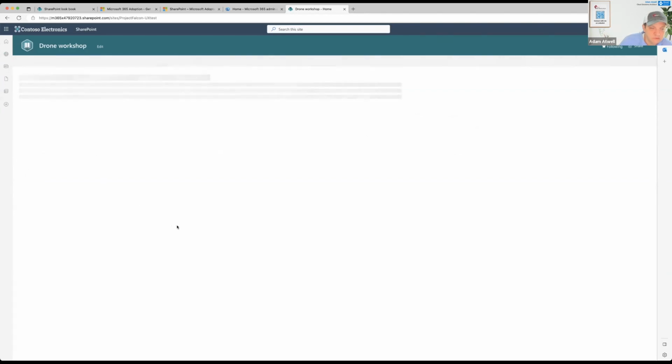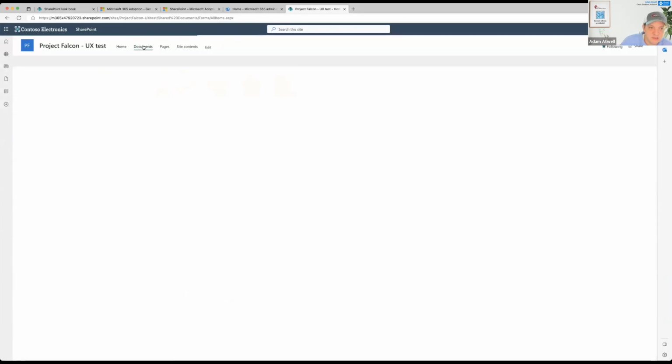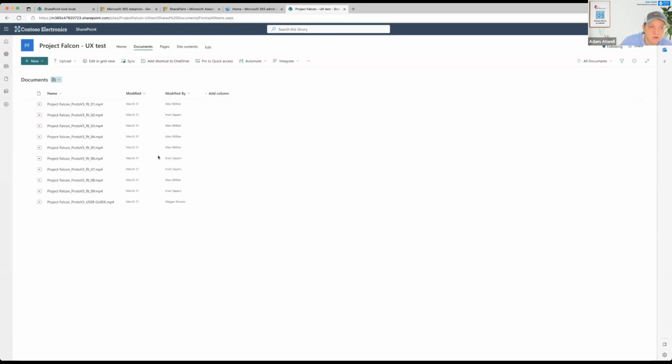If you take a look here, this is another one of the different project pages. Over here, you can see the documents area, and all of these have different documents areas. You can easily do an upload, add a folder, and those kinds of things. So there are lots of different ways you can interact.